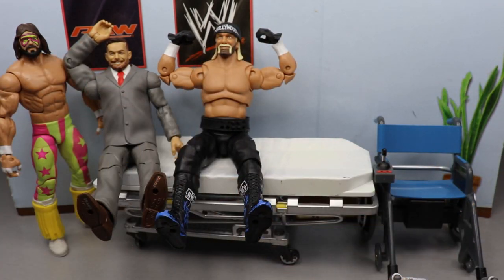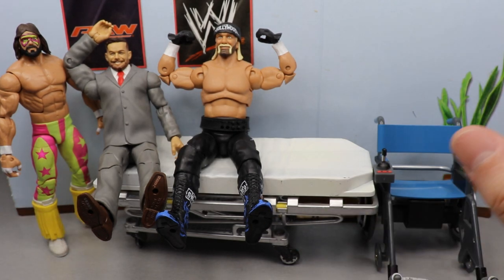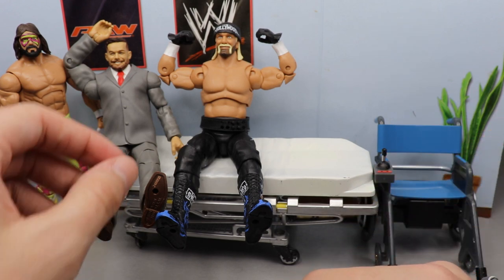I wish I still had the bloody head sculpt. I don't think I have it. I'll do a search in the bin, in the fodder box, just to find out, but I don't think it exists anymore, which is kind of sad, but let's move on, guys.